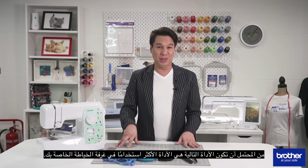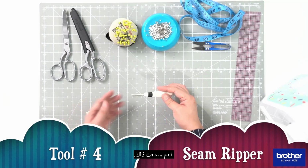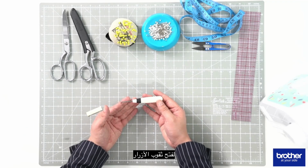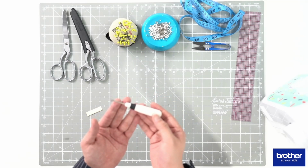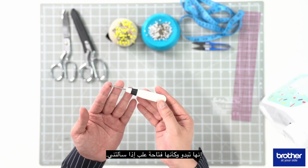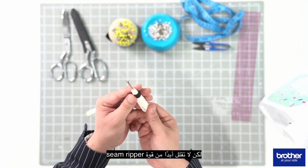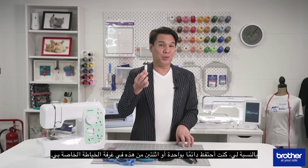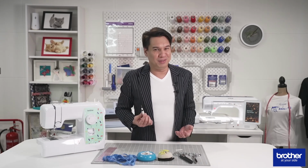Next up is probably going to be the most used tool in your sewing room, the seam ripper. You heard that. From sewing mistakes to ripping apart seams to opening up buttonholes, this is your go-to tool. It kind of looks like a can opener if you ask me. But never underestimate the power of the seam ripper. As for me, I would always keep one or two of these in my sewing room because you'll never know.